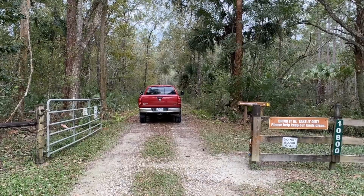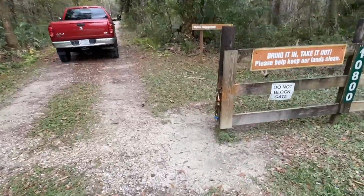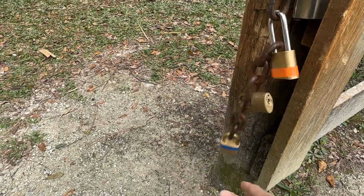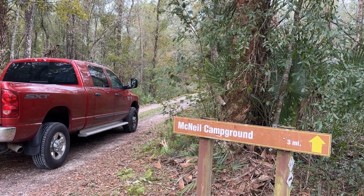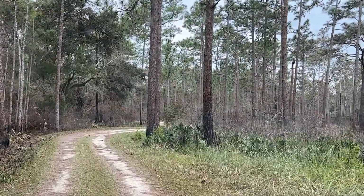Behind me is the access road to the McNeil Campground. It is a free campground in the Green Swamp Wilderness Preserve. You'll need a free permit to camp here. And with that permit, they'll give you a combination for the lock to the gate. After you clear the gate, the campground is about 3 miles in. Here's a sample of what the road looks like going out to McNeil Campground.